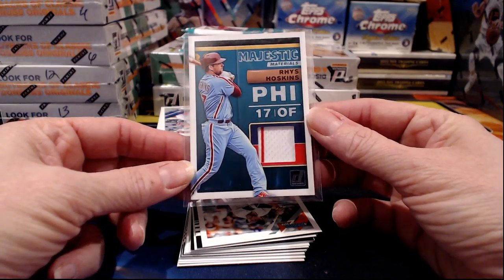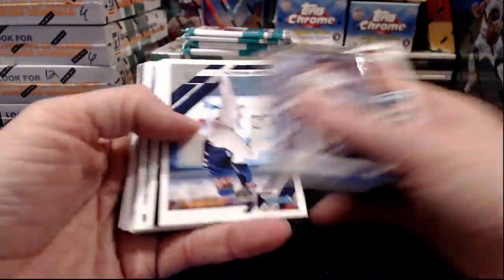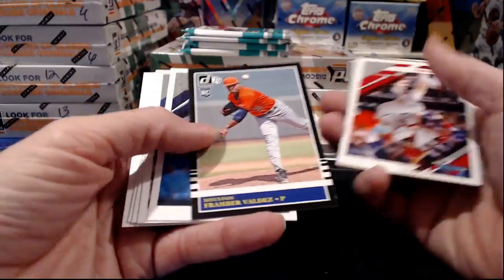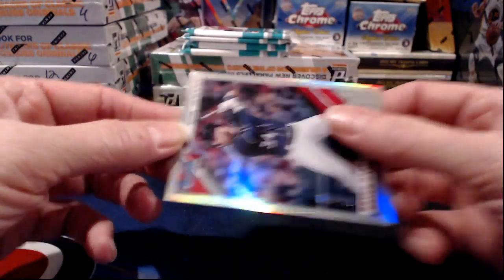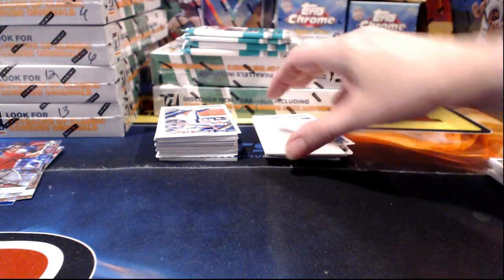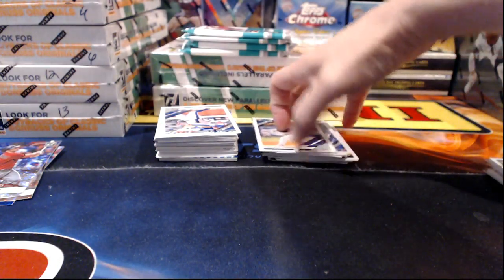Rhys Hoskins with a relic for the Phillies. That'll make Jay Allen happy to at least have some Rhys Hoskins. We know we're searching for an autograph for him, but still we've got him to a good start. Bryce Harper with a career stats. That one looks like numbered to 130, or actually season stats. Sorry, my bad. That can be career or season, and I'm in the habit of saying career.